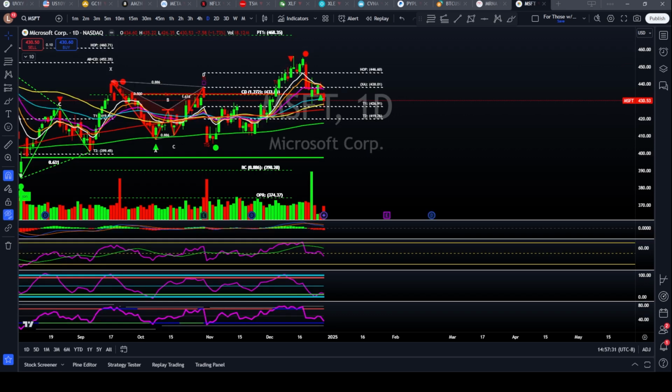Jumping over to Microsoft. Microsoft currently has this bearish bat pattern on the daily. You can see it wanted to hop, lost hop, and came back below XA. You had an HSI dot retest line around 434.32, and you came down on Friday to touch T1 again at 426.91.